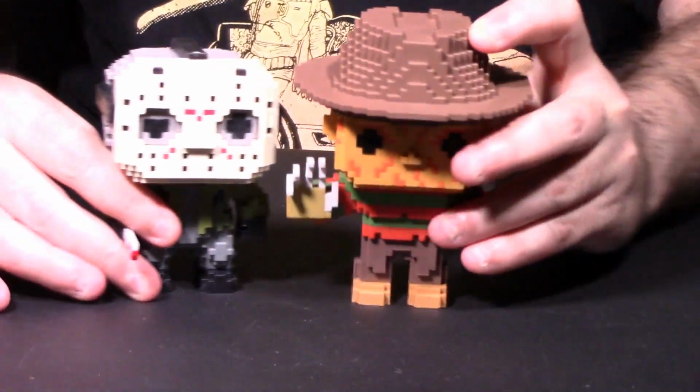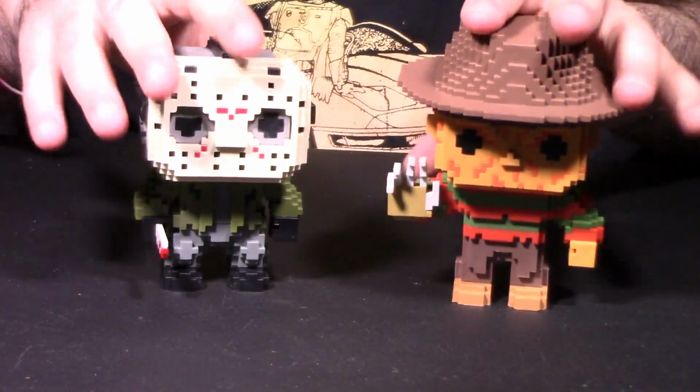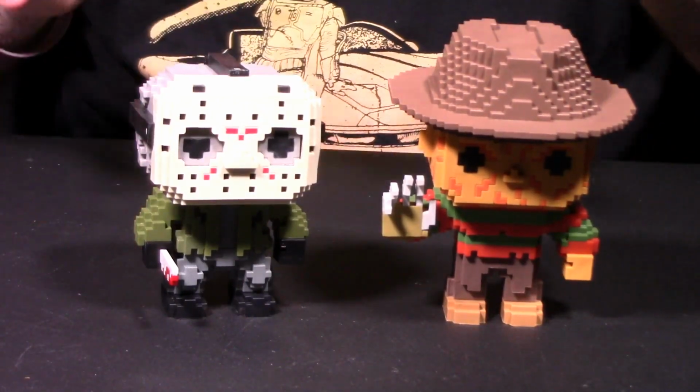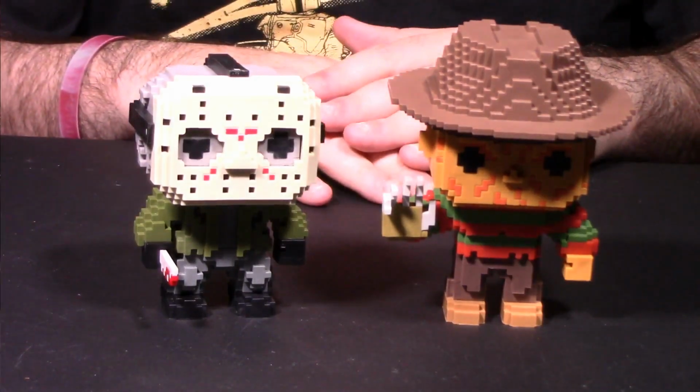So we bring both pops back in. We have Freddy and Jason. Both these I think are good as a collective piece. I would think buying both of these, if you're a Funko fan, if you're a horror fan, if you're an 8-bit fan, absolutely pick both these guys up for your collection. With that being said, let's go to final thoughts and wrap up this video.